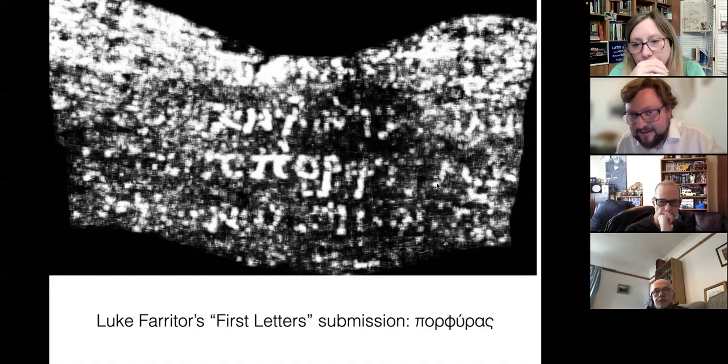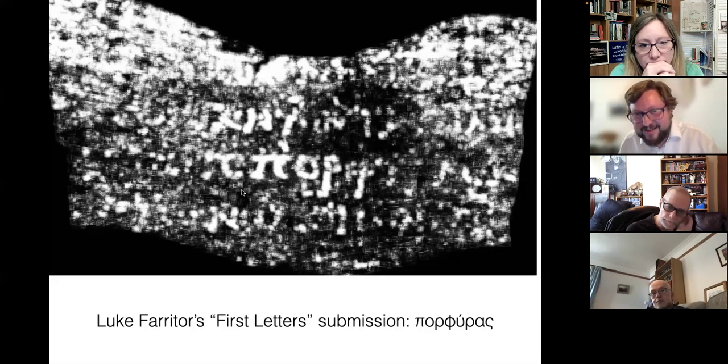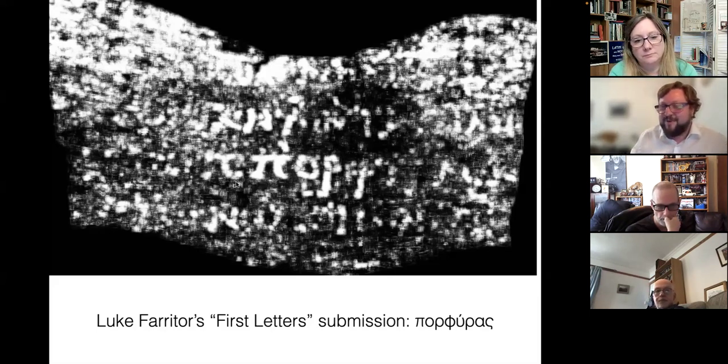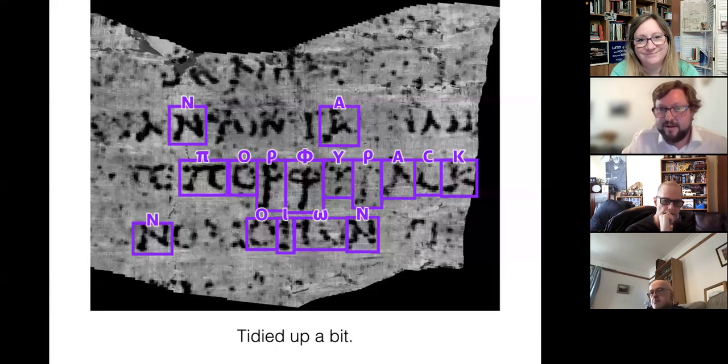That's an alpha, and there's a sigma. So porphyros, the adjective purple. Probably a few other letters around here, right? This could be eta sigma, tes porphoros, of the purple something, or maybe apo porphoros, from a purple something. Clearly a lot of work to do. So this is submitted in September and announced in October. And this wins fame and glory for him and quite a bit of money.